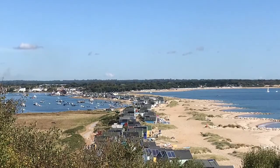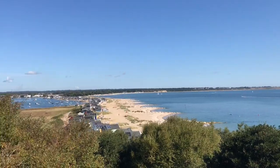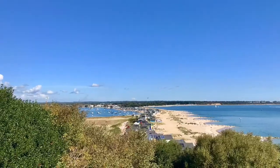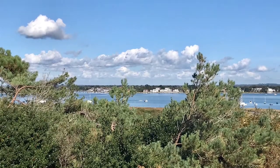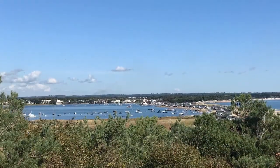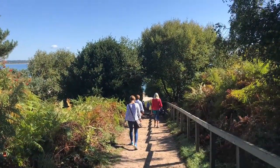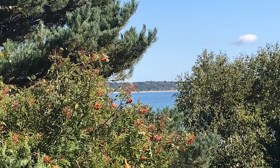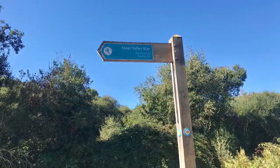And then we come across the best part for us, which is the views of the Mudeford beach huts on the sand spit. It's such a beautiful day, we could be in the Mediterranean. We take the steep steps down to the Mudeford sand spit. And then come across the famous beach huts. Again, everything is clearly signposted.